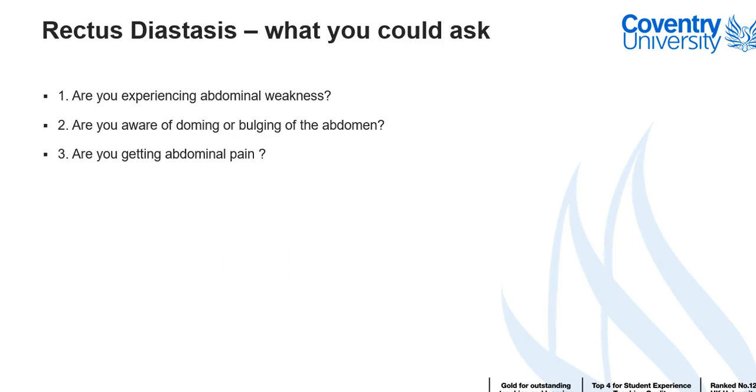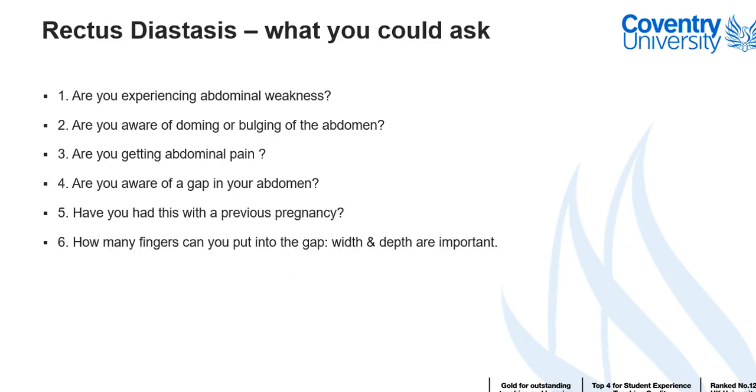Are you getting any doming or bulging of the abdomen, especially when you come up from lying, or when you do any heavy work or lifting, or maybe when you do some lunging or burpees or squatting? Are you getting abdominal pain or pubic symphysis pain? Are you aware of a gap in your tummy?